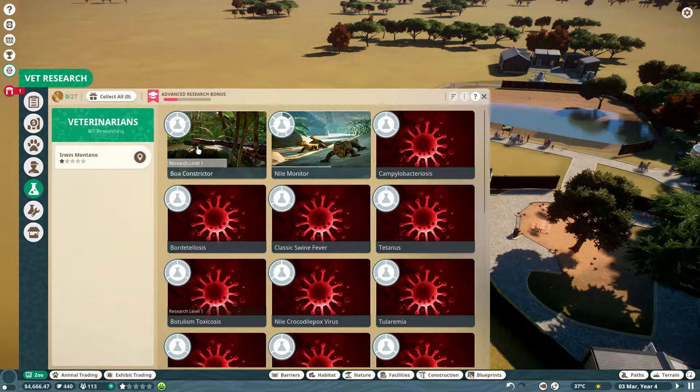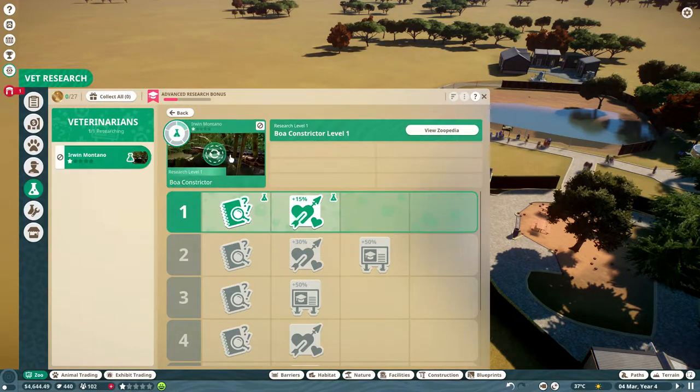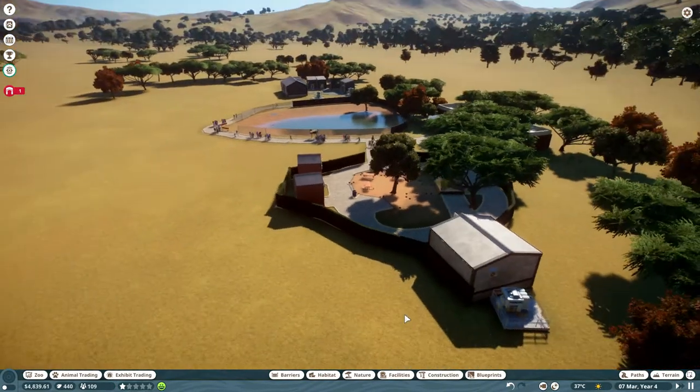Let's see. So the Nile monitor, the boa constrictor. Did the boa constrictor not get researched? I feel like it was supposed to be, but I don't know if it actually happened. Okay, so we're going to continue to do that for right now, and then we'll research the lemur.